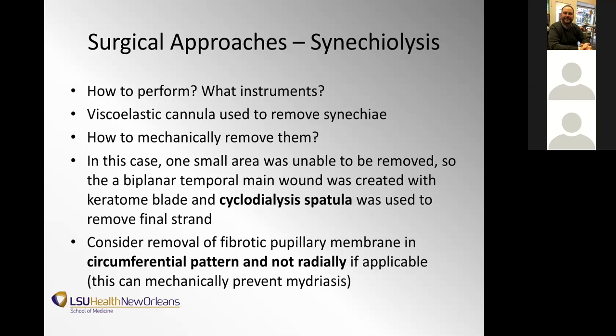So we went ahead and did the biplanar temporal main wound with a keratome blade, and then inserted a cyclodialysis spatula to remove that final strand. So a cyclodialysis spatula is really good for removing synechiae. And if you're having trouble with the viscoelastic cannula, then you can use the cyclodialysis spatula.